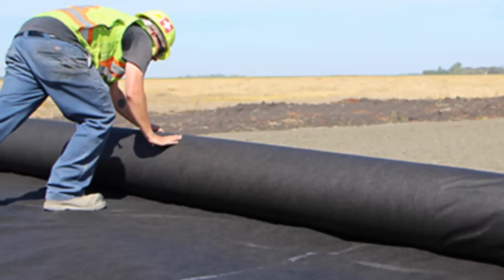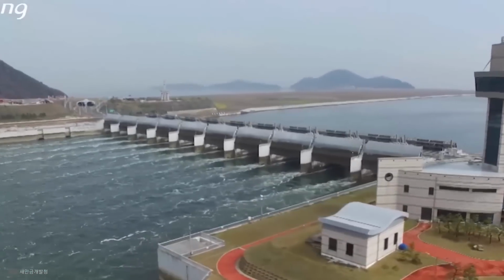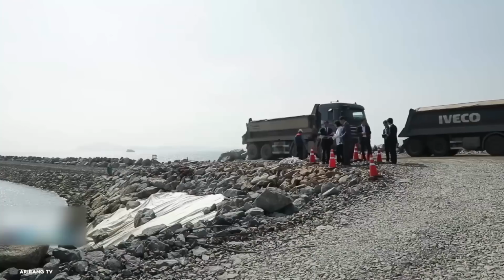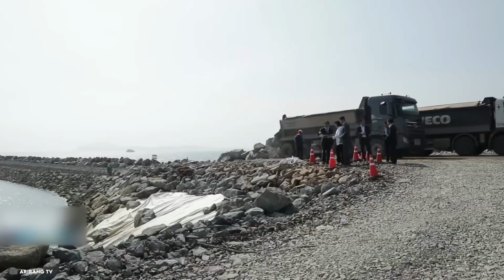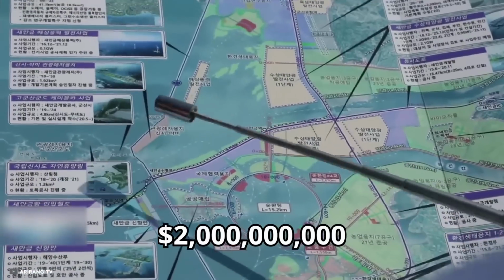Geotextiles were used to stabilize the soft seabed, and advanced sluice gates were installed to manage water levels and salinity in the newly created reservoir. With a total cost exceeding $3 billion, nearly $2 billion was allocated for the seawall's construction.